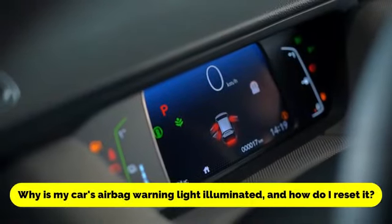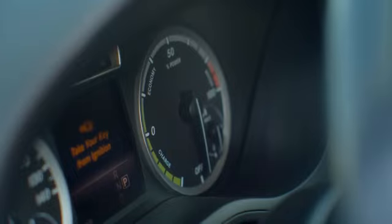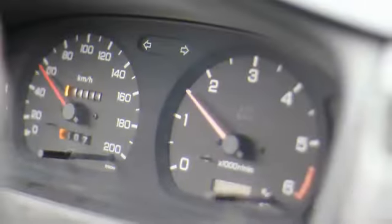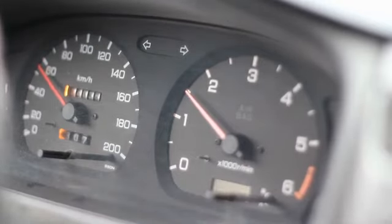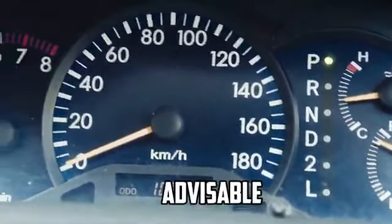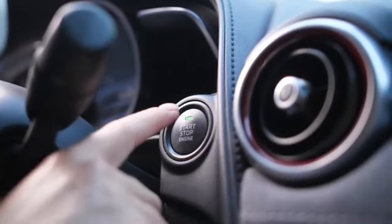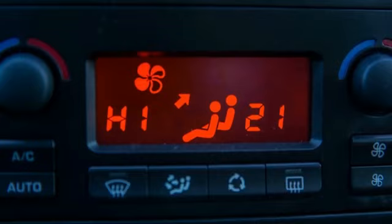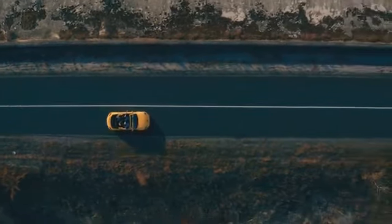Why is my car's airbag warning light illuminated, and how do I reset it? When your car's airbag warning light is illuminated, it's indicating a problem within the vehicle's supplemental restraint system, SRS, which includes the airbags and related components. Ignoring this warning light is not advisable, as it could mean that your airbags may not deploy properly in the event of an accident. In this video, we will discuss the common reasons why the airbag warning light might come on and what steps you can take to reset it.